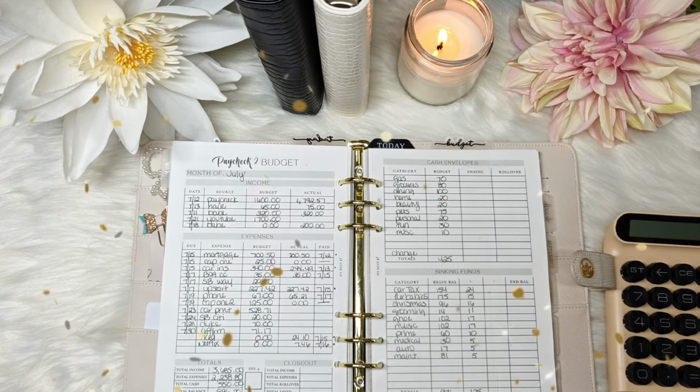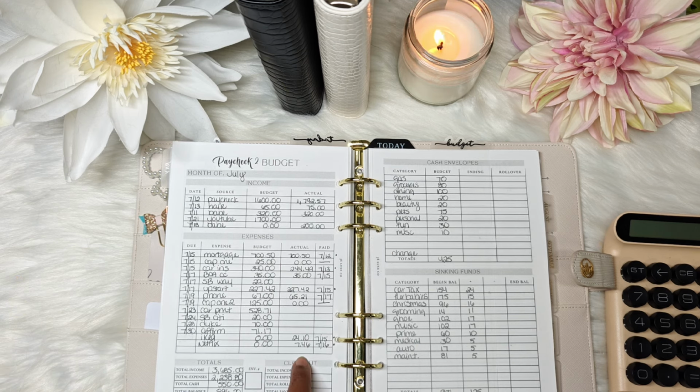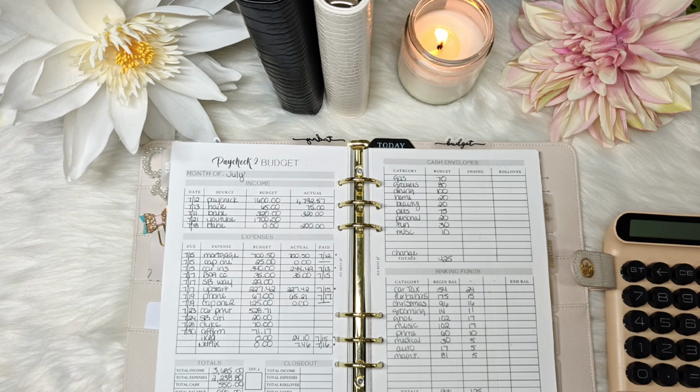I also decided to cut off my Max and Prime and switch back to Netflix because there's a couple things that I really wanted to watch on that. So I restarted my Netflix on the 16th. Hopefully I can fly through that for this month and then cut it back off. So yeah, that's what the budget is looking like.